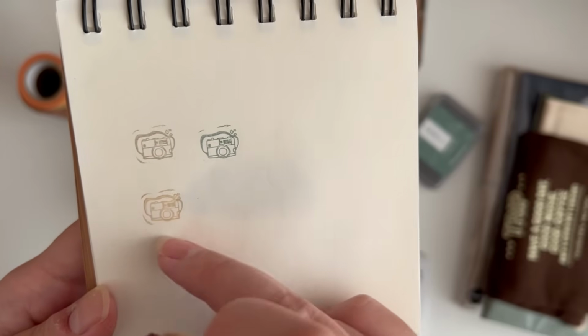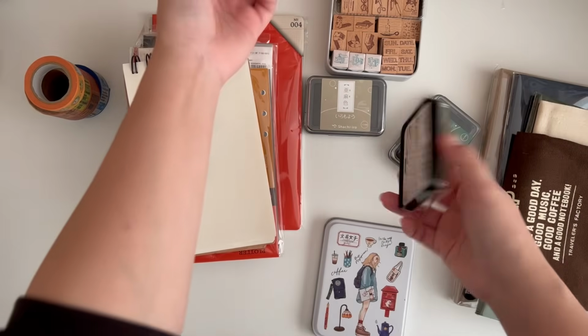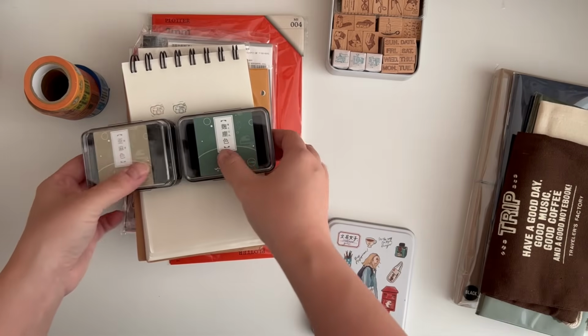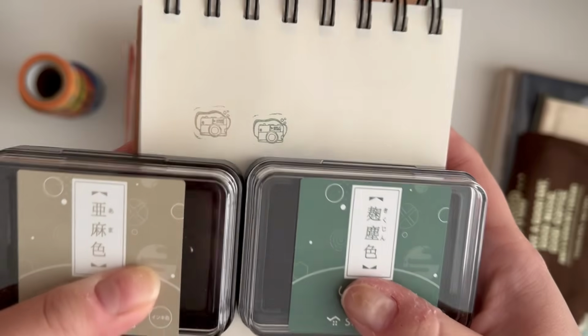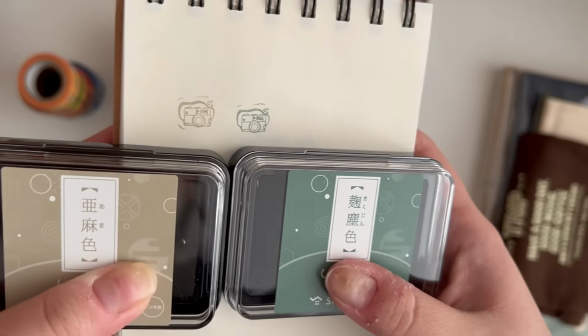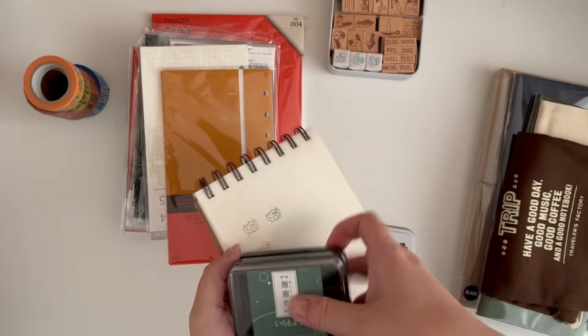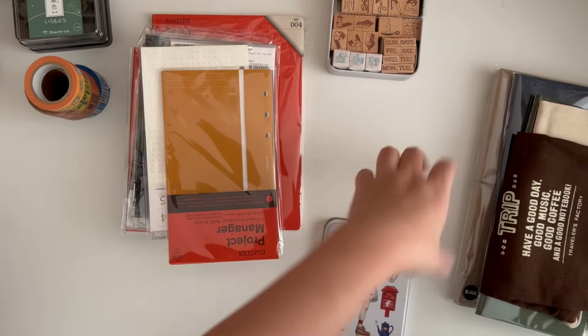This one is the normal sand color. So I'll just put this back in my drawer. But these are the two colors, and these are the swatches. It's actually pretty nice. I really like the green, actually. So glad to have gotten this. So those are the stamps. I'm gonna put this away again.